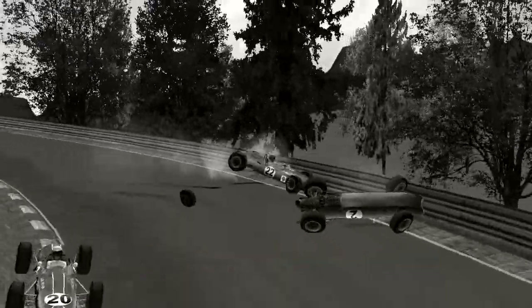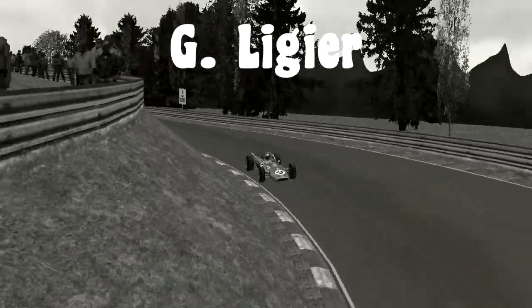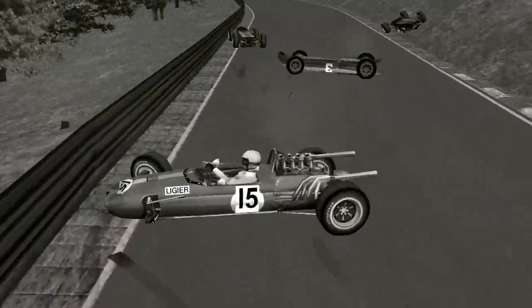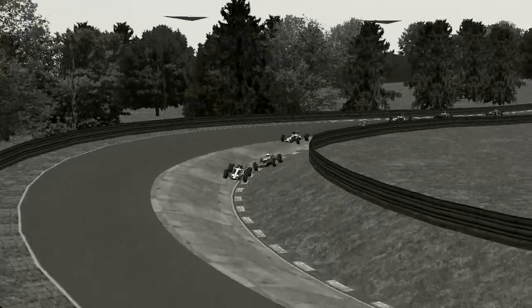Yeah, look at that, both Matra drivers retired one after the other, which is quite nice. And in fact, I think all three of the French drivers retired pretty much at the same time, so whatever, I guess. Because you saw that was a pretty good shot of what a big pile up there was.